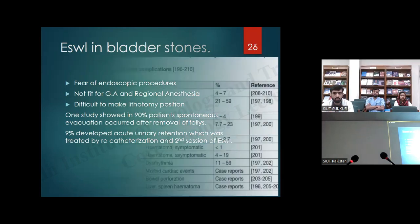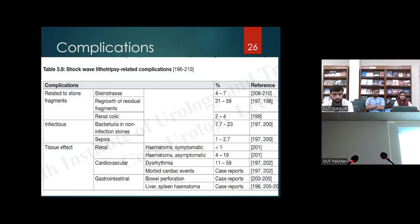We will discuss the complications of shockwave lithotripsy. Shockwave lithotripsy complications are related to stone fragments, infections, and tissue effects. First, related to stone fragments. The most common, which we usually see in the emergency room, is Steinstrasse, which is 4 to 7%. Second is regrowth of residual fragments. Third is renal colic. Second category is infection: bacteriuria in non-infectious stone, or sepsis.